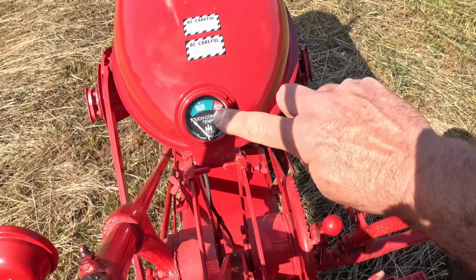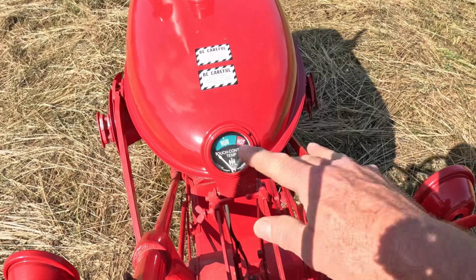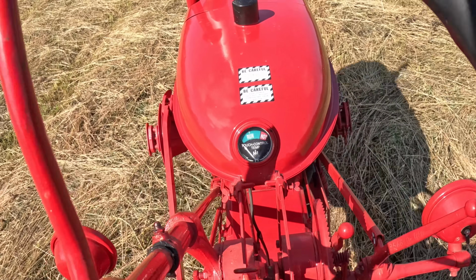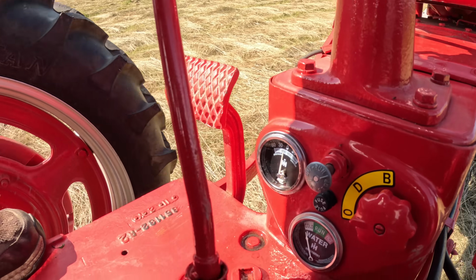This is the hydraulic fluid temperature gauge. It won't get up into the run zone here unless you're working in hot weather all day. It stays pretty cool. Temperature gauge is down here for the coolant.